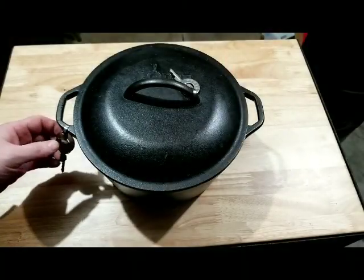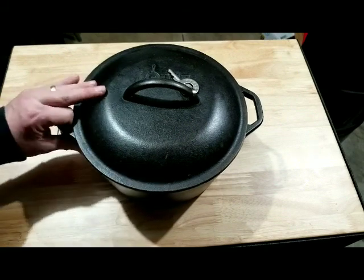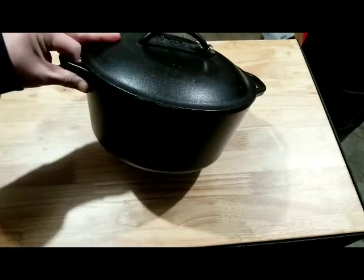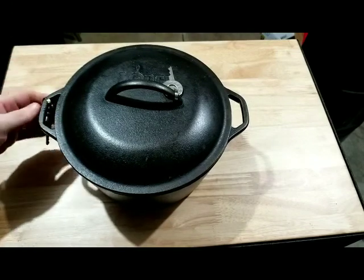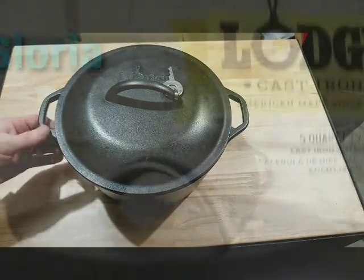Next up would be Gloria. She's just a little 5-quart Dutch oven, just a regular Dutch oven. She was a gift from me to me for my 40th birthday.